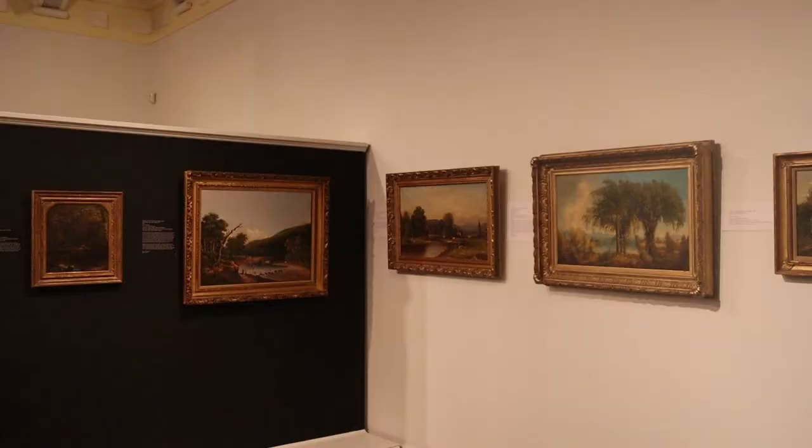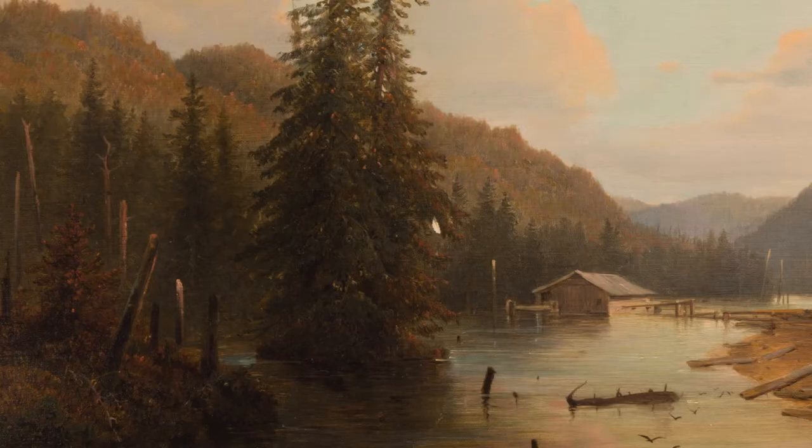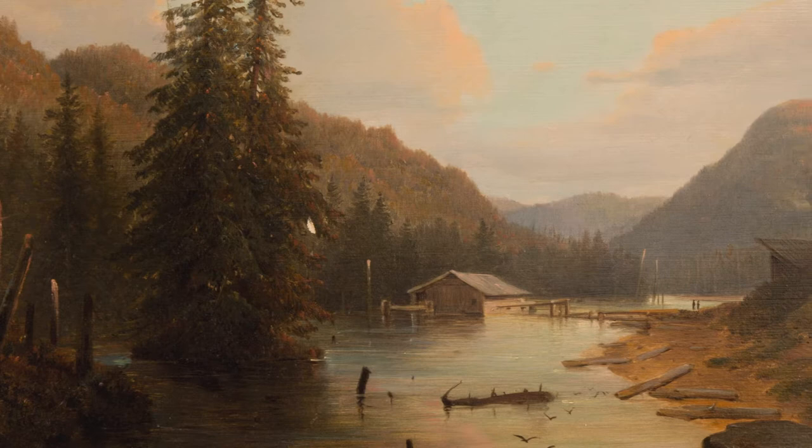The last section of the exhibit is called Tourism, Industry, and the Environment, and it focuses on how the Hudson River School was influenced by these particular facets of American culture, but in turn also came to influence these facets of American culture.